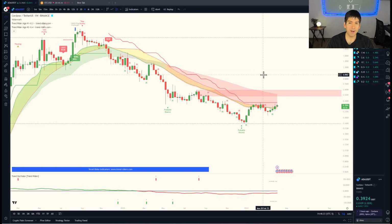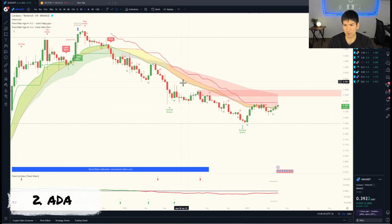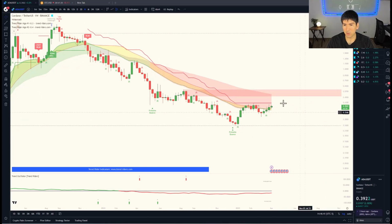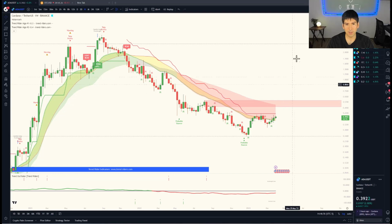ADA has a very similar chart to Ethereum, and it's right now above our divider band, but it is slightly below this resistance line here at 42 cents. So what we need for ADA is to secure a close above this red line here, and I believe then it will be ready to test the next resistance around 58 cents, and then it has the green light to go all the way up to test the previous all-time high, or at least test that 77 cents mark.